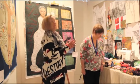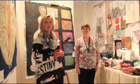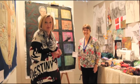So Annabel's brought loads of her stuff from home, and I've contributed a few things as well. But most importantly, there's some work in progress on the easel here. So I'm going to step out and I'm going to let Annabel show you those in a bit more detail.